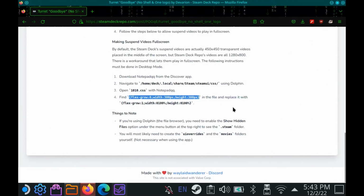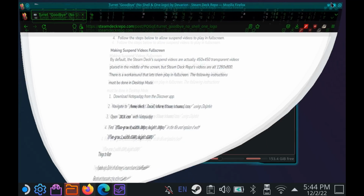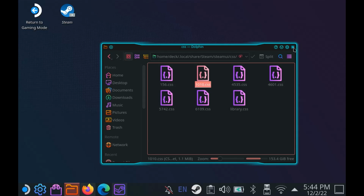I'm not sure if there's like an easier automatic way to install the Suspend videos. They don't seem to have instructions for those on Steam Deck repo. It only seems to have manual installation instructions right now. But you only have to do that once, thankfully, and now just any Suspend videos you put in should work. Your reward is priceless.